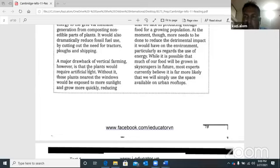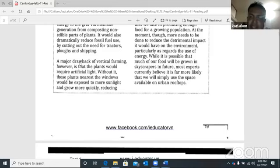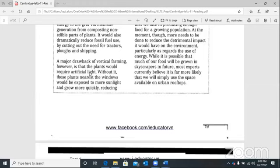Whatever you get for the first question, you have to go to the below paragraph. All sorts of questions follow the sequence. Now we are not reading from the beginning. We have to go to the below passage. Here the major drawback means disadvantage. We find the key points. Drawback of vertical form, that means disadvantages. However, the plant would require artificial light. So the answer should be artificial.